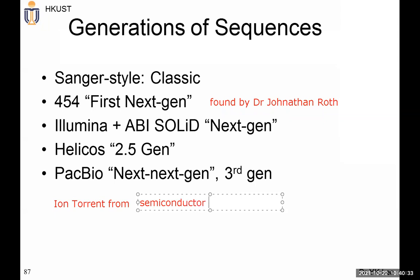sequencing way to do DNA sequencing. Basically, it's using an ISFET transistor pH sensor to do this DNA sequencing electrically. Illumina previously only used optical methods to do sequencing, right? And then of course one more technology is Oxford Nanopore.